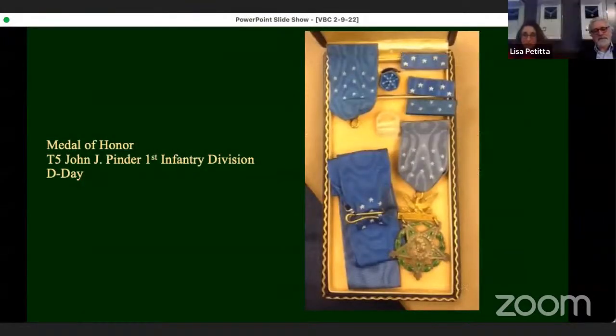One of our favorite pieces, and I can say honestly for Mike and I both, is this Medal of Honor. I mentioned before, we have 7 Medals of Honor, and they are all national treasures. Again, this one stands out above the pack. The recipient was Tech Sergeant John J. Pinder, 1st Infantry Division. The award was for D-Day. It was his 32nd birthday. He was a little bit older.